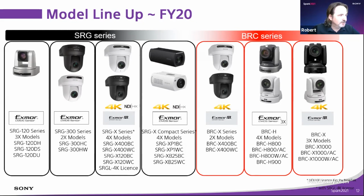What's unique about these is you can see at the bottom, we have the SRG-L 4K license. I will talk about that a little bit more, but these are 1080 60p cameras, native, but they have the ability to upgrade to 4K. So going back to my slide about the adoption of 4K in this market, these products are perfect. So bring them in today to your partner, to your customer solution, on the premise that in the near future, they may want to have 4K. Very simple upgrade with a license, and they can then take on 4K native and produce 4K native images. So a really good solution with those products.